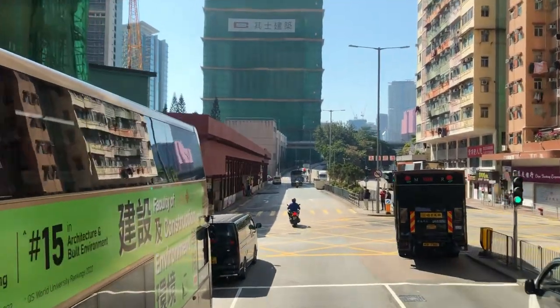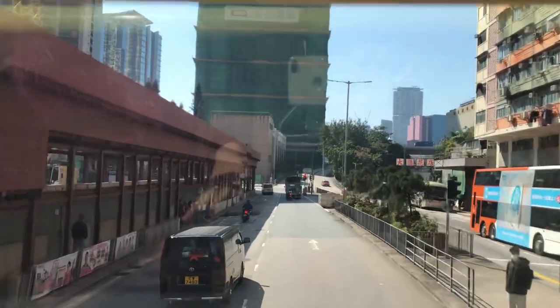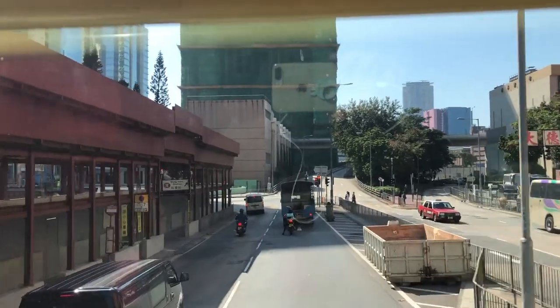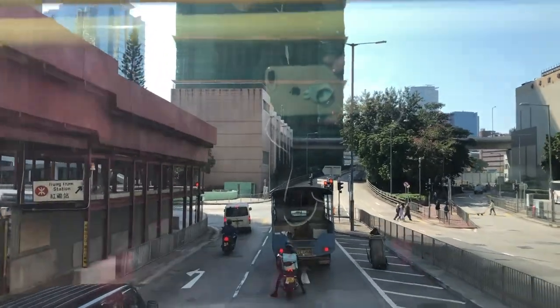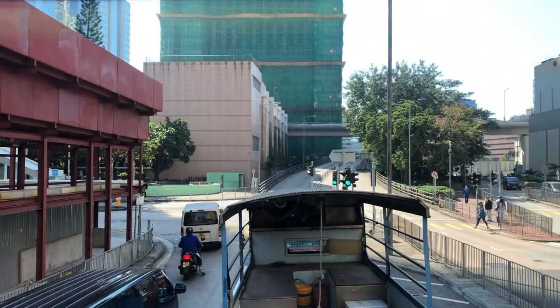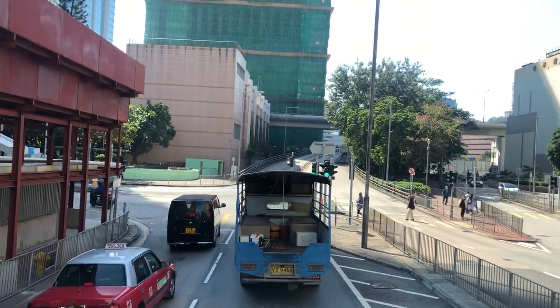Please hold the handrail. No one's getting off. Next stop, Hung Hom Station. The next stop is Hung Hom Station, which we head up the bridge to.